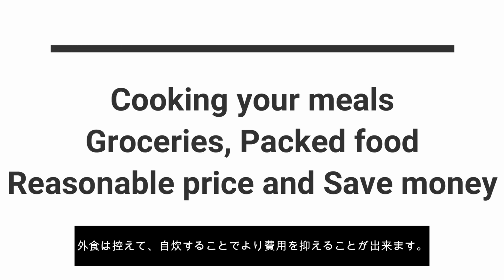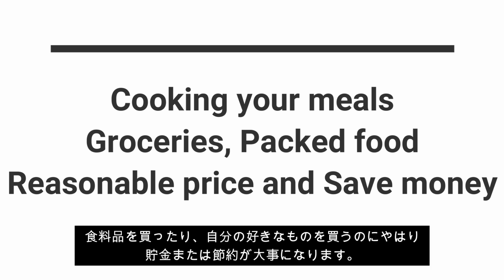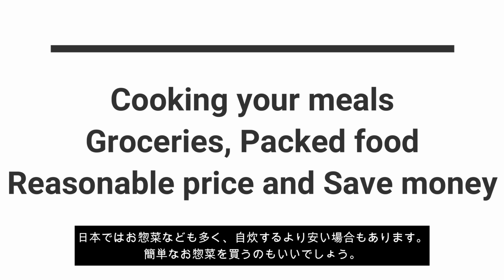Cooking your own food rather than eating out in restaurants can also save you a lot. You may use your savings for other personal expenditures such as groceries, personal care, health care, and more. Besides, you may also try purchasing packed food at the market, which is more affordable and very convenient.